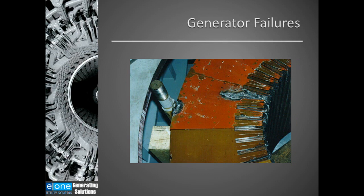Some failures cannot be prevented, but early detection of the problem followed by prompt corrective action can mean the difference between a brief shutdown for minor repairs and a major overhaul involving weeks or months of costly downtime. This is a picture of a generator that experienced a core failure. You can see the burning. Early detection of this problem could have minimized the damage done to this generator.